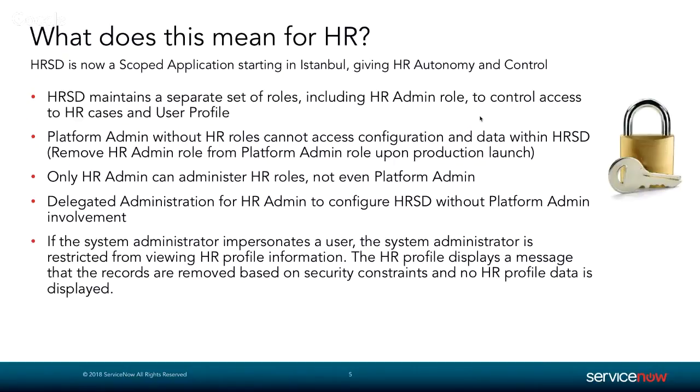With HR Service Delivery, it maintains a separate set of roles. There's an HR admin role, which, as I was talking about earlier, gives them the ability to manage more of their own content. And the platform admin is now a separate role, which prevents them from accessing certain areas of the HR application that can contain sensitive HR data.